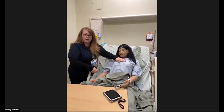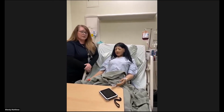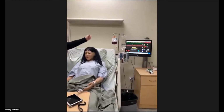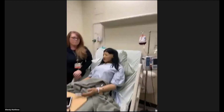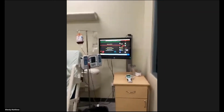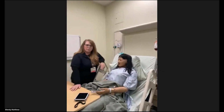We can hear her heart sounds, her bowel sounds, her lung sounds. She can talk to us. We can give her medications. As you can see here, we have some blood hanging for her. We can see how she's doing on the monitor here. So this monitor will show us how is her heartbeat, how is her blood pressure.